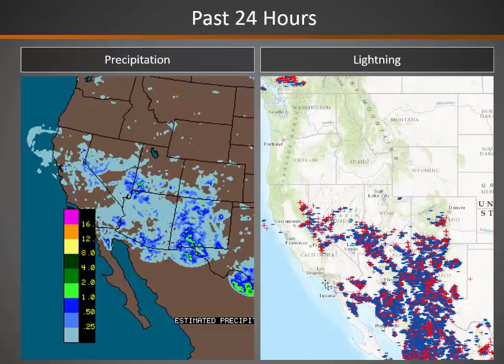Looking at the past 24 hours, lightning on the right-hand side. You can see quite a bit of it, more wet than dry across parts of southwest Utah into southern Nevada, but drier as you headed further north. So we'll see how that pairs up with increasing winds and some drier weather pushing on in.